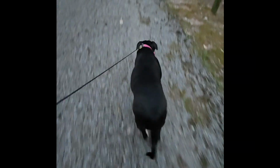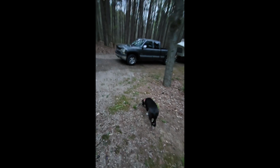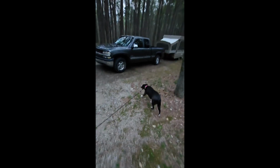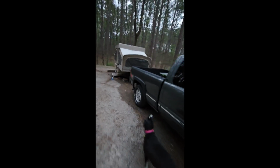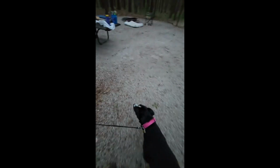Okay, I think that'll do it for our nightly walk. We're going to go ahead and pull back in here to camp. Jazz was yawning just a little bit ago, so I think she's tired. Wants to lay down. Probably sit up for a while longer and crash out.